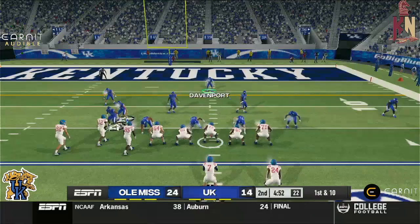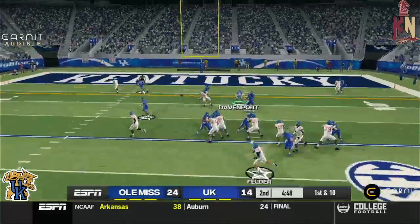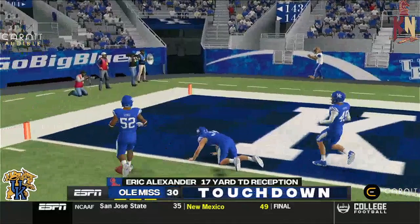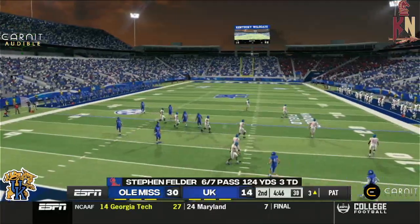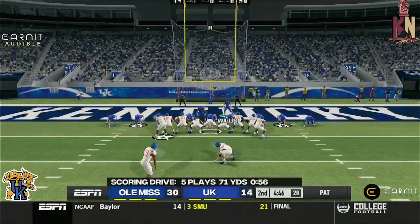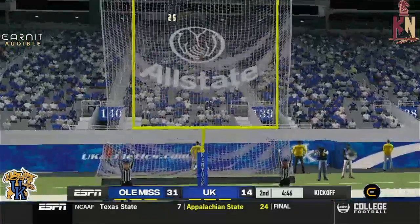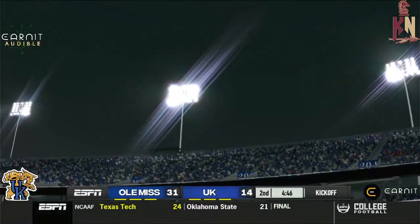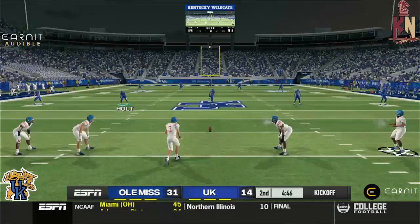Here we go. Check, check. Touchdown, Rebels. Converts the extra point. So a 4-play, 47-yard drive. And it's good for 7 points. So the score now, 31-14.